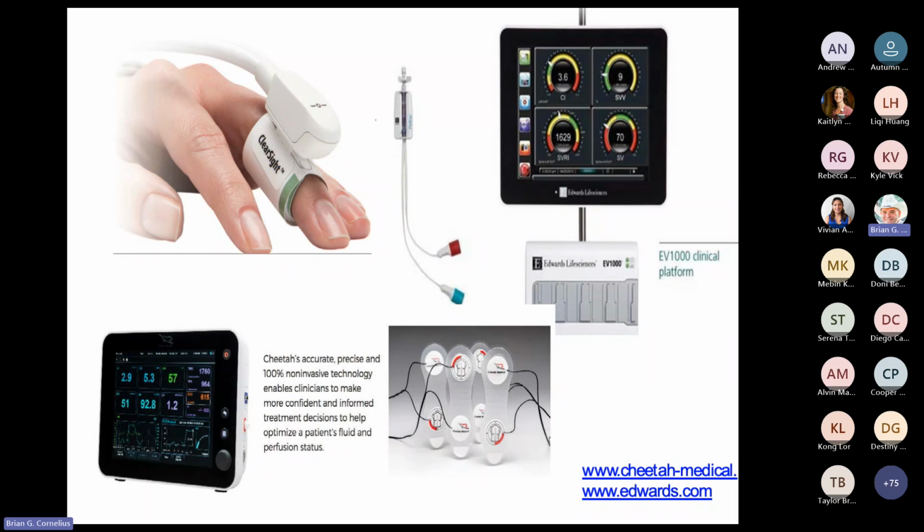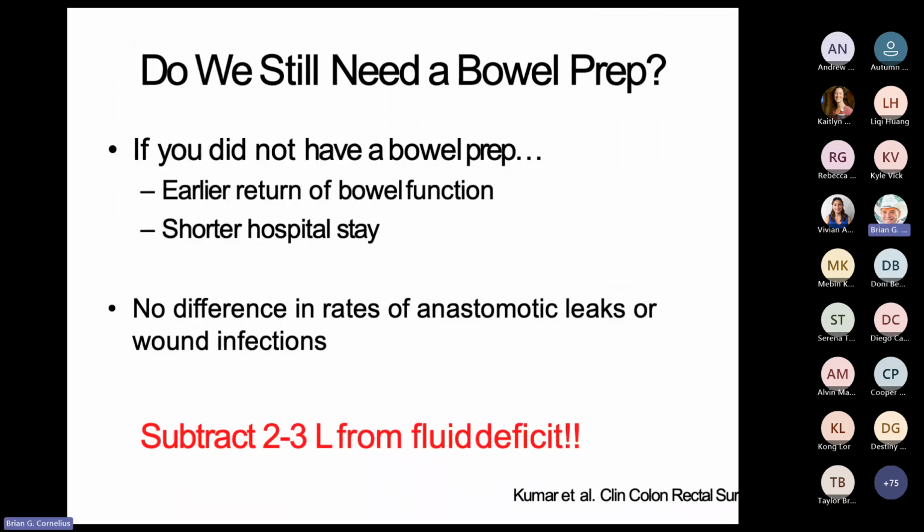Some of us have a wealth of experience with it. Some of us have no experience. But this is really where the future lies for these patients. So it's something I think you need to become familiar with. Something else to think about.